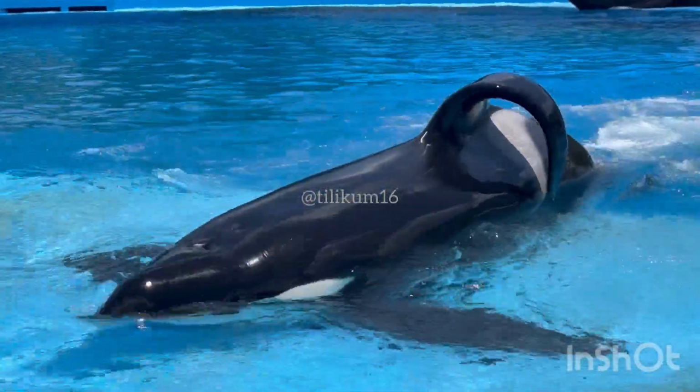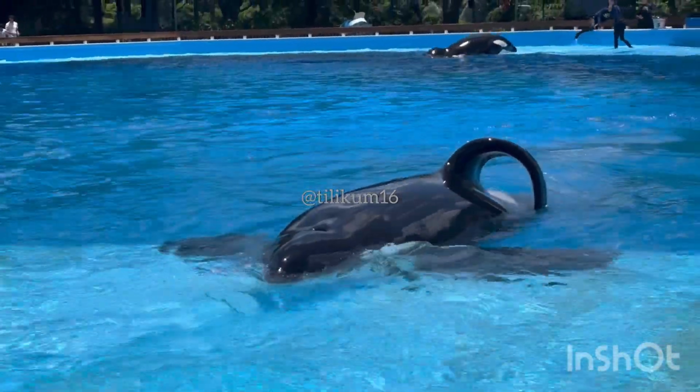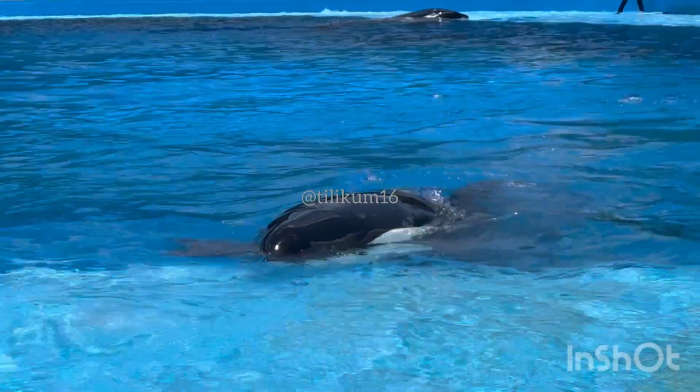Killer whales are very tactile animals, and what I mean by that is they love touch. They love the sensation of different textures, so we love to offer those different consistencies to them.